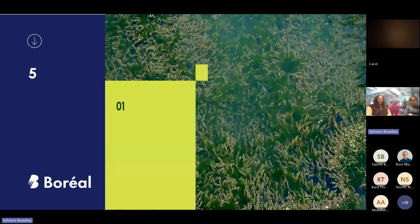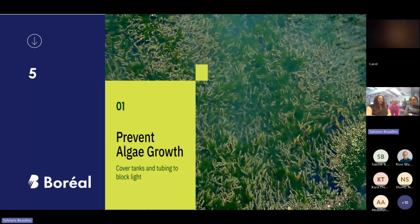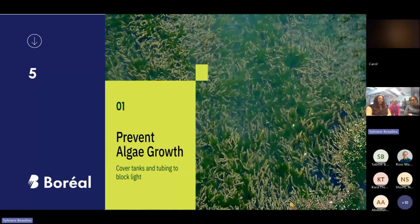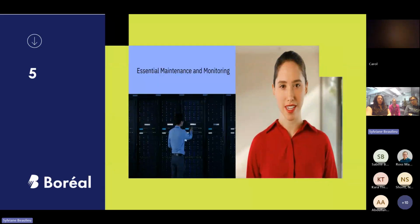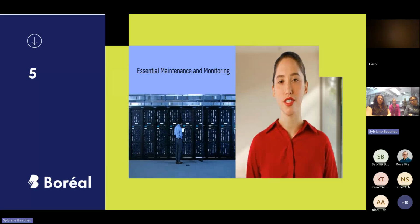Algae can silently disrupt your hydroponic system by competing for nutrients. They thrive in light, so cover tanks and tubing to block light and prevent algae growth. Regular maintenance and monitoring are essential. Keep your system clean and shaded to maintain balance and prevent algae from taking over.